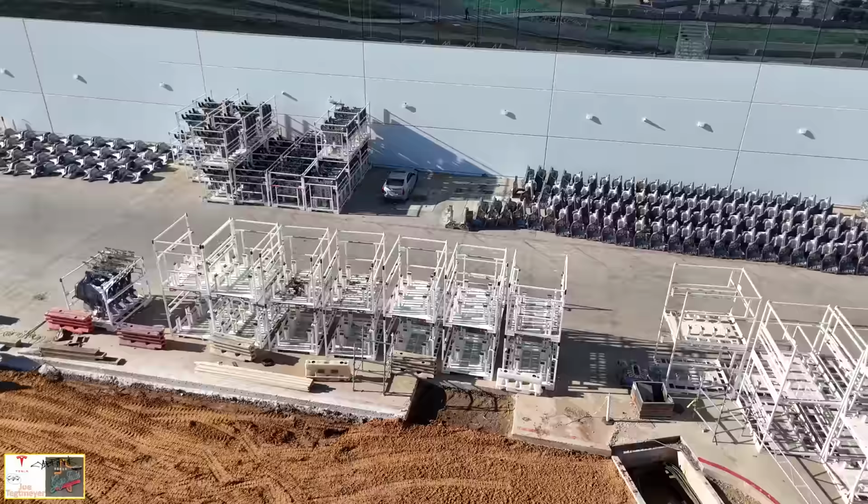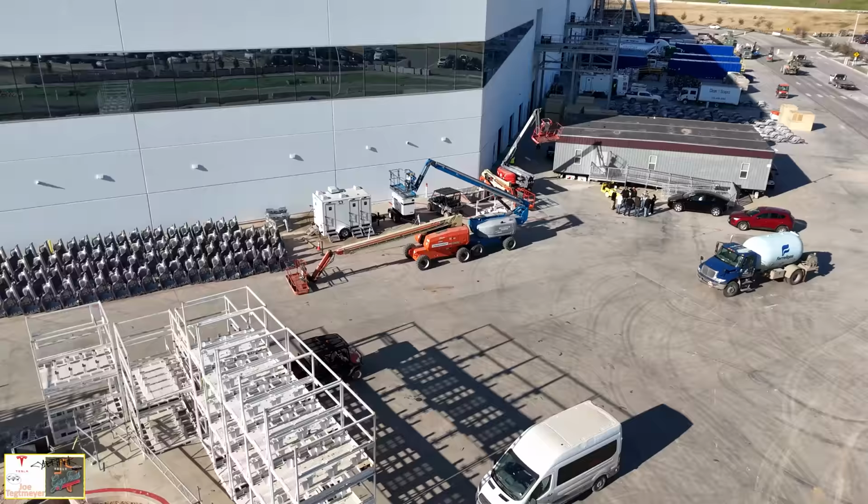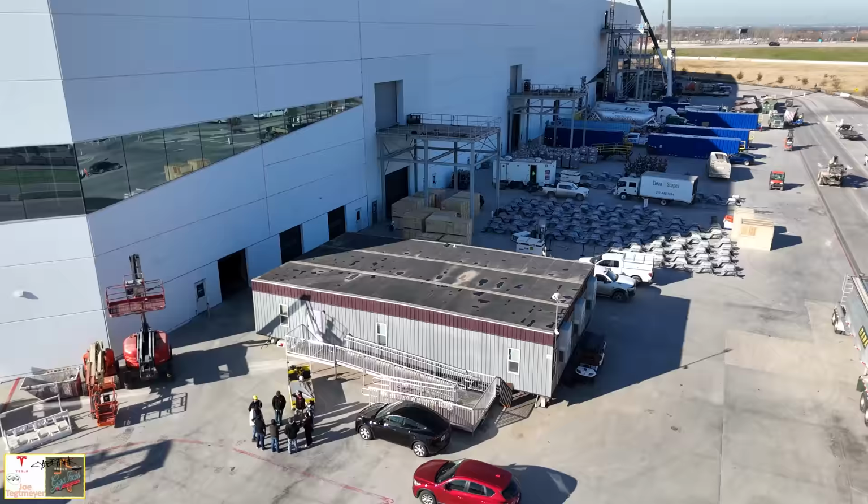Almost all of these are Cybertruck, and of course the open vault on the bottom where some of that electrical wire continues to be finalized as far as their connections all the way up to the electrical switchyard. Here is a very interesting thing that we're seeing.